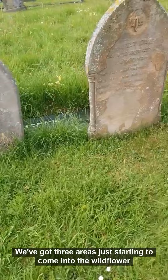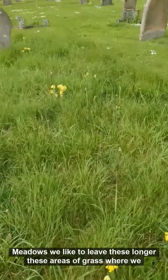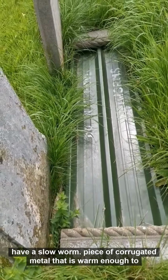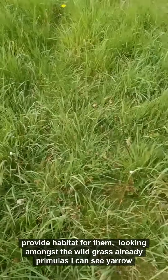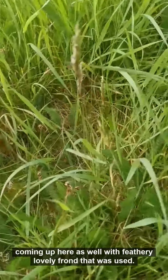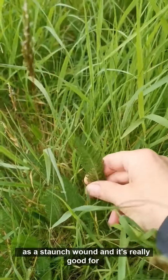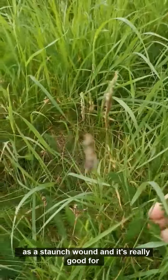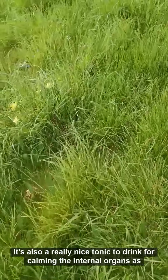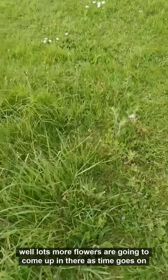Looking behind me now, we've got three areas that are just starting to come into wildflower meadows. We like to leave these areas of grass longer, where we have a piece of corrugated metal for slow worms that is warm enough to provide habitat for them. Looking amongst the wild grass already, I can see lots of primulas. I can see yarrow coming up here as well, this feathery lovely frond that was used for millennia as a staunch for wounds. It's really good for stopping bleeding. It's also a really nice tonic to drink for calming the internal organs. Lots more flowers are going to come up in there as time goes on.